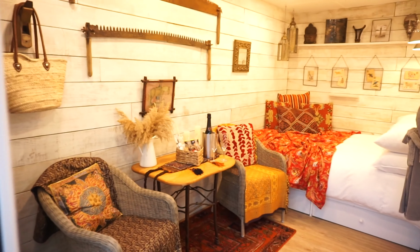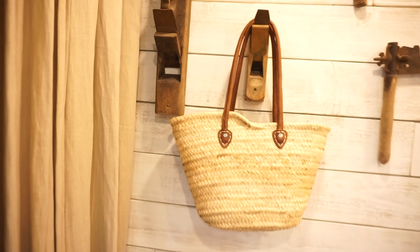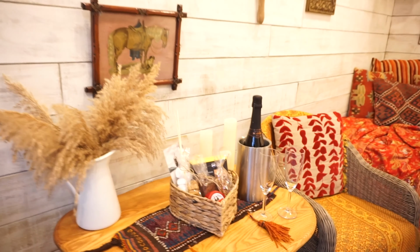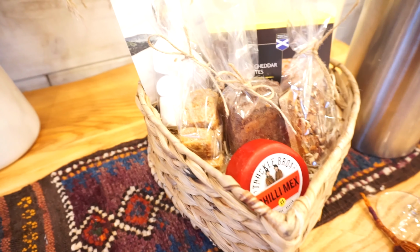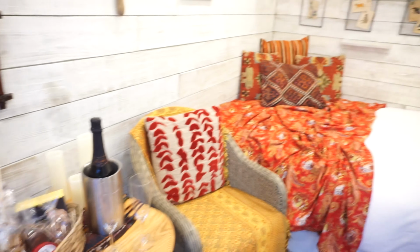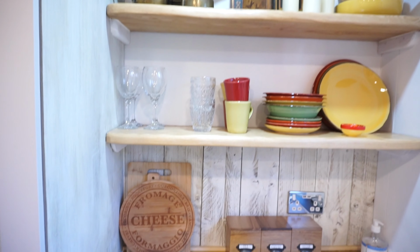To our humble abode for the next few days. Nice little seats. I even love how they've given us this wicker handbag. Like, come on. A little welcome pack, so we have some Prosecco, some cheese, marshmallows, which we can put into the chimney. A little bed, we have a little kitchenette, we've got all our utensils and crockery.